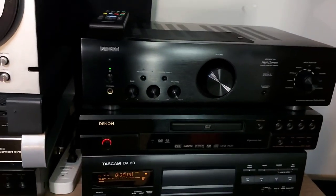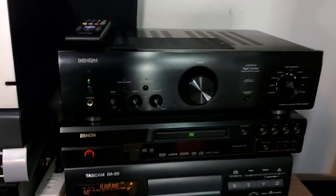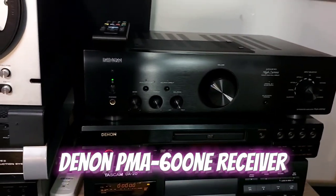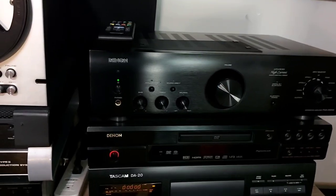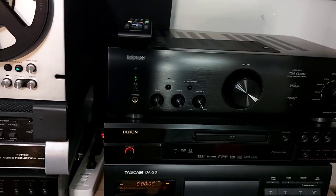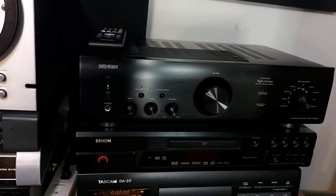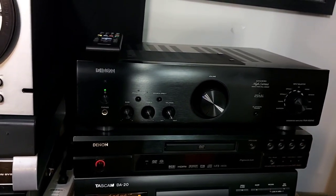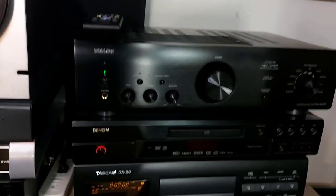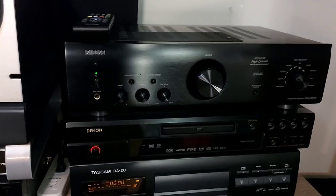But you know what? I'm running this new amp, which I've had for 2 years now. It's the PMA 600NE. The thing I love about it is it's got way more inputs than a vintage amp, so I can plug more things into it. I love that about it, and it sounds really good as well. So that's what I'm running. I've had that for a couple of years now, and I'm still using it.